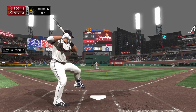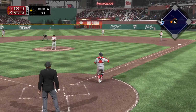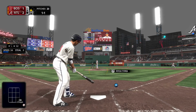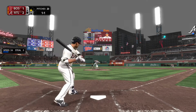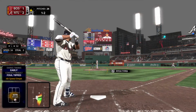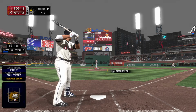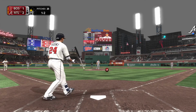Nothing-and-1 count. Here it comes. Now a curveball knocked down at home plate. Good job keeping it close as the count goes to 1-1. Set and the 1-1 pitch. Very weakly on the ground. Winds up foul for the 2nd strike. And he fouls this one off.